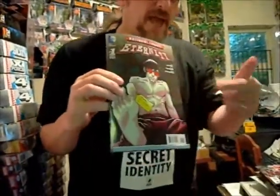There is the DC National Comics Eternity #1. Not bad. It's a one-shot. It's a nice, interesting take on the character. It's DC trying a way of saying, we want to keep these characters and make some money. Yay! Because as you know, DC lost the rights to a whole bunch of characters recently.